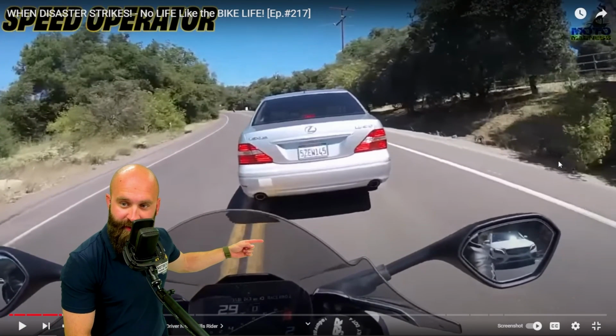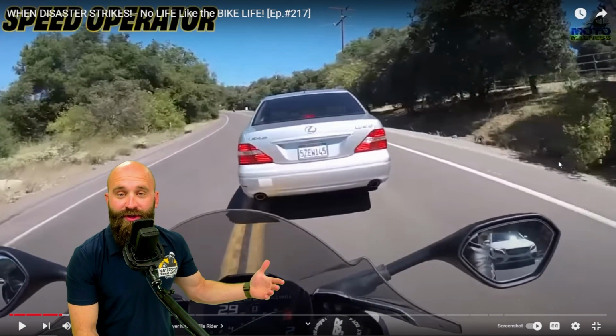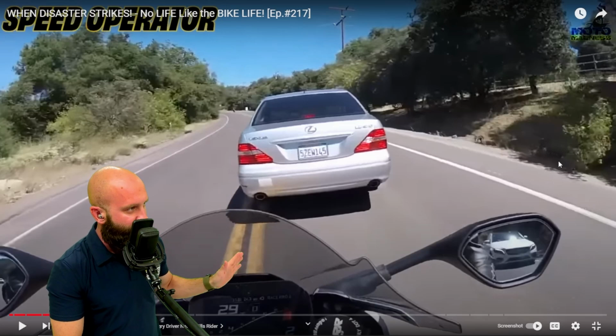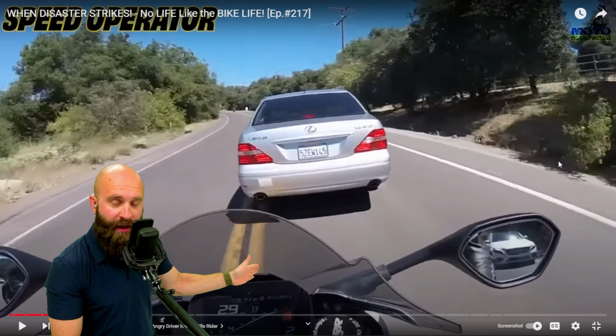Okay, we got a vehicle behind us. You see that in the mirror? So that person also has to do it. So this is a very dangerous situation for speed operator because he did have good line of sight. He had a great position. This is a good spot. This is where I like to ride.